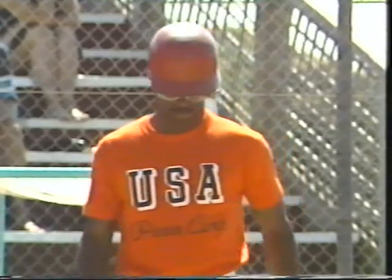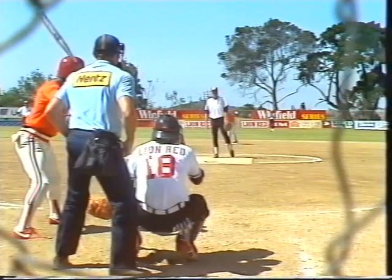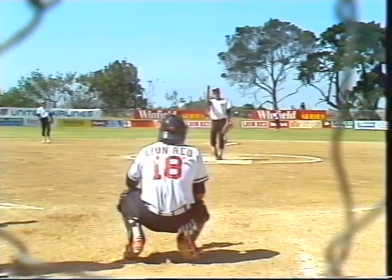And there's plenty of pace off the arm of Graham Robertson for New Zealand against Bob Blakely, the left outfielder for this American team. Time. Now, what's going on there?